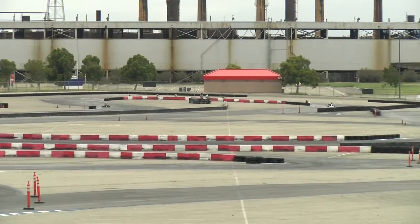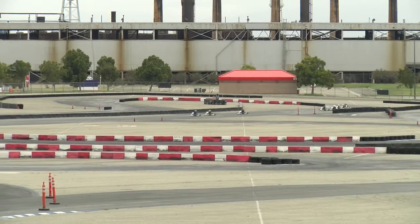PRD Senior Pilot, PRD Senior, PRD Masters to the grid.